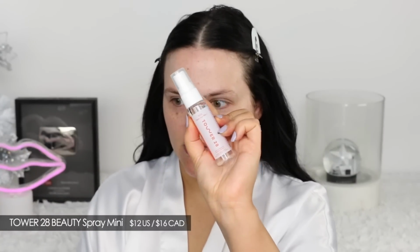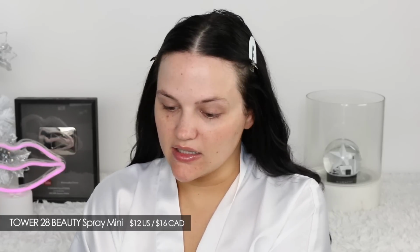To begin, I'm using this product from Tower 28, and I just got a package from them in the mail, and I'm using a bunch of new products. I am so excited for this brand, and this is the SOS Save Our Skin Daily Rescue Facial Spray. You are supposed to use this daily AM and PM on freshly cleansed skin, which I'm doing. Don't talk. It tastes like salt water.